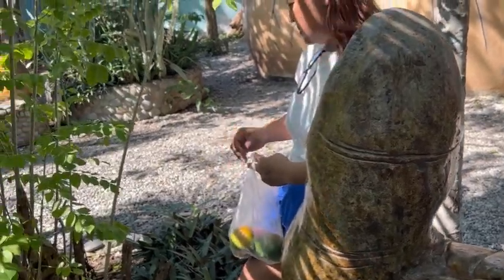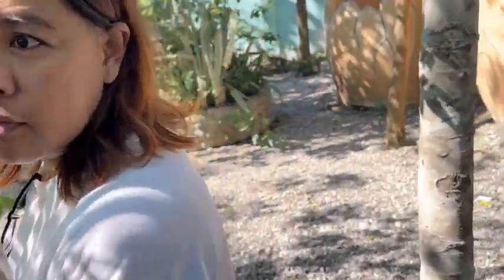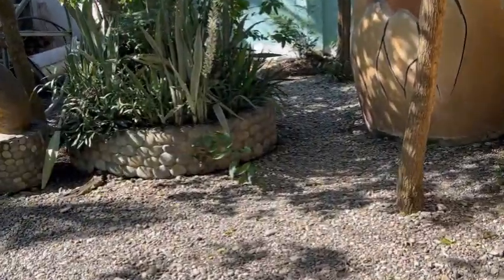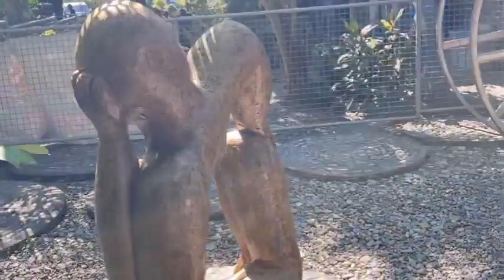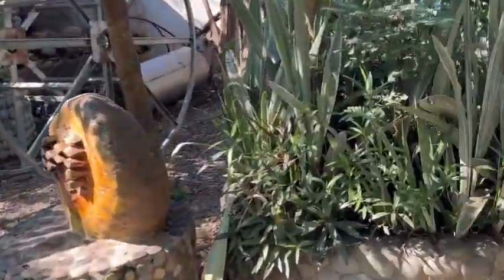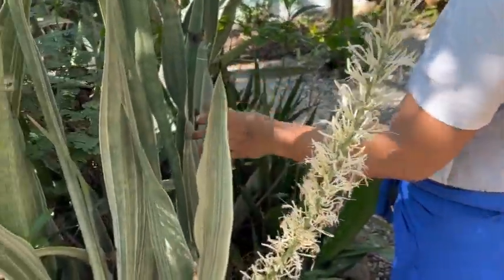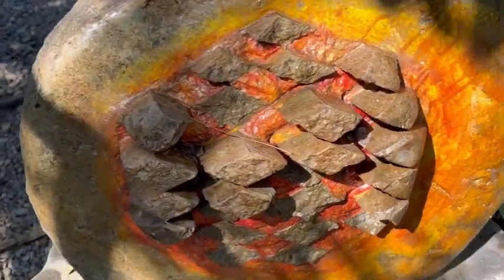Seeing characters like this in stone makes you feel like you've stumbled into an episode of SpongeBob that somehow mixed with an art gallery. It's whimsical, it's unexpected, and it adds a layer of lightheartedness to the whole experience. I couldn't help but chuckle, and I think even Squidward would crack a smile if he saw how much joy his stone versions bring to people.